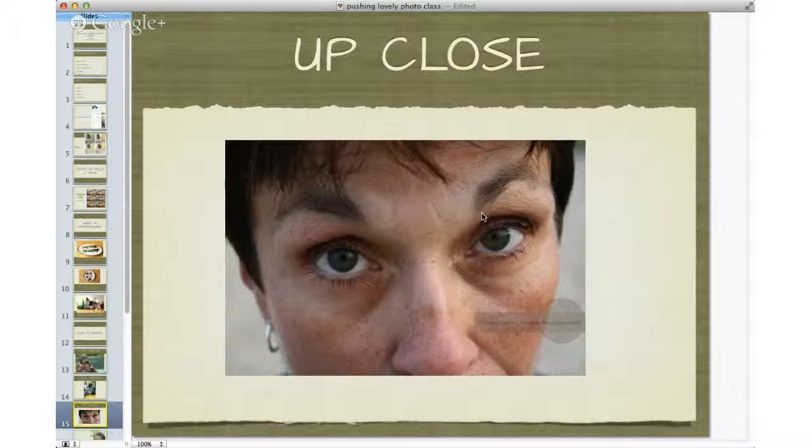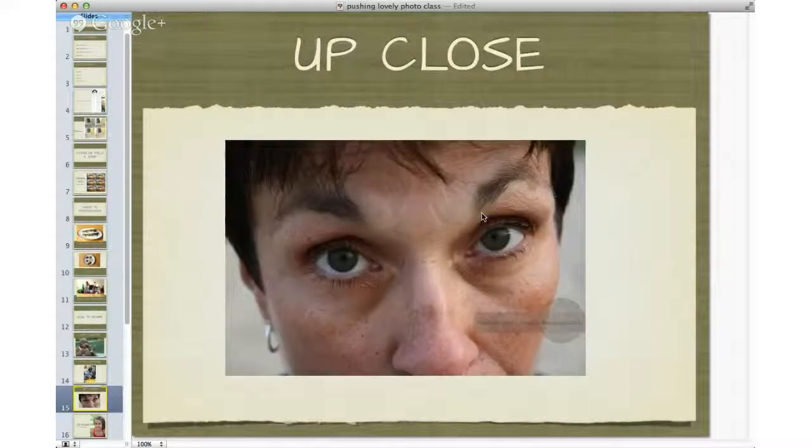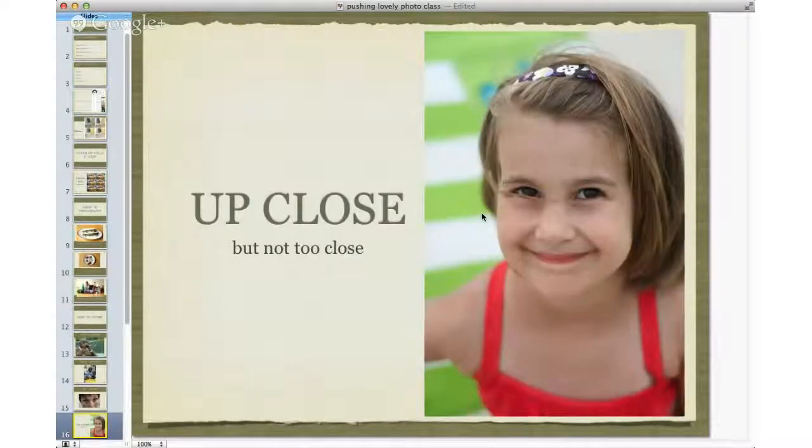Does that make sense? Whenever you're framing up your photos, you need to be thinking of what is the purpose, what is the story you're telling, and think through the camera lens. And when you are taking that photo, you need to keep in mind, are you going to crop down? And if you are cropping down, how much are you cutting out? And then what will the quality of the crop be? So that's another thing you need to think of. And then this one is up close but not too close. So there is a difference between up close but not too close.